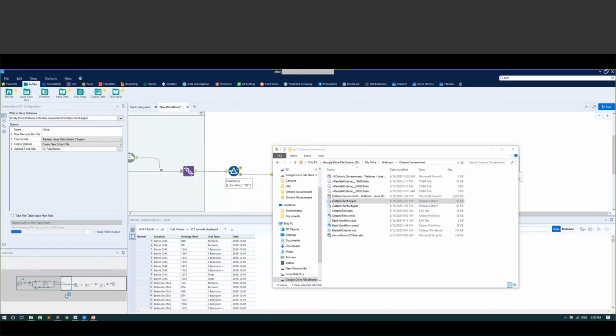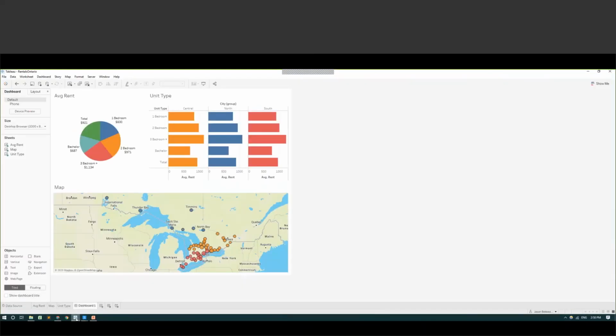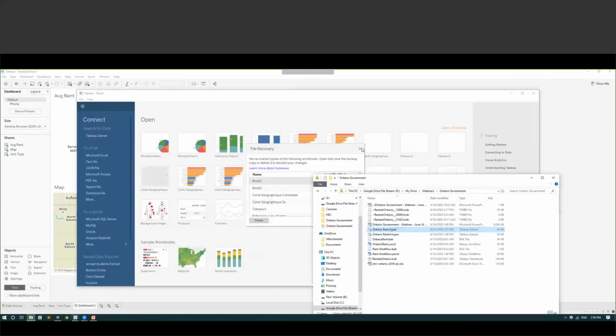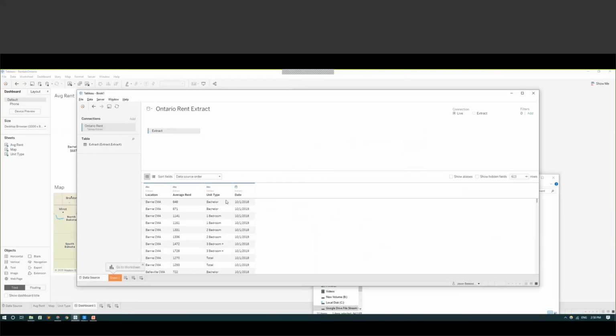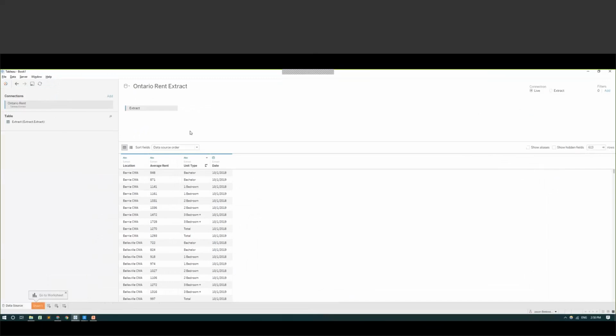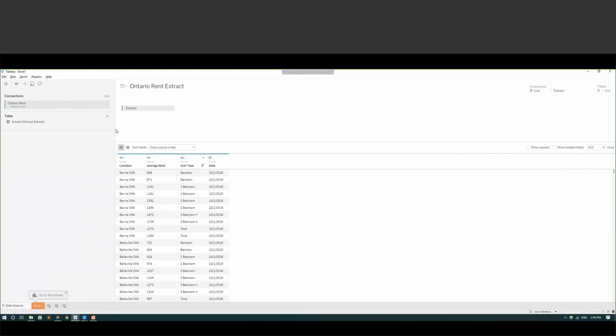And now if I launch a fresh Tableau instance, I can easily drag and drop the file that we just created from our Alteryx workflow and put it into Tableau so it's ready to be used. Now this is really great because if you have any changes that you need to make to your workflow or you want to add new data, you can just add it to your workflow, run your workflow, open up your Tableau workbook, and your data changes will be live. So that's the synergy that we see a lot with Alteryx and Tableau, and it's a very common use case that we'll see in Alteryx and Tableau.